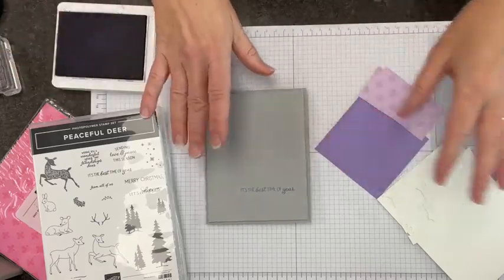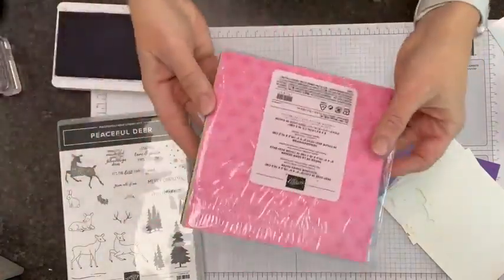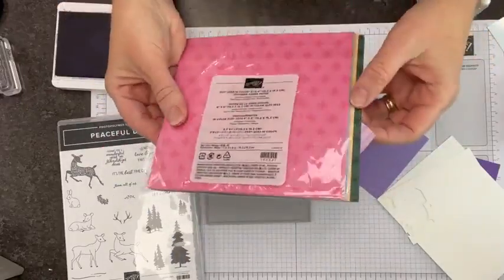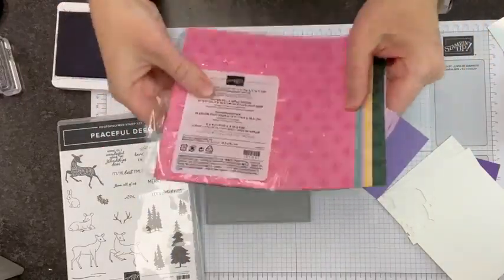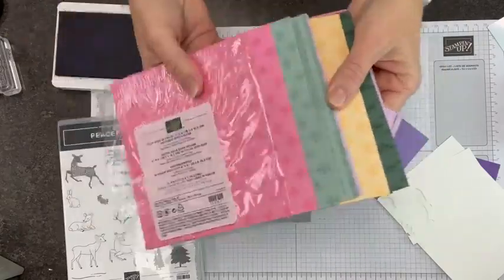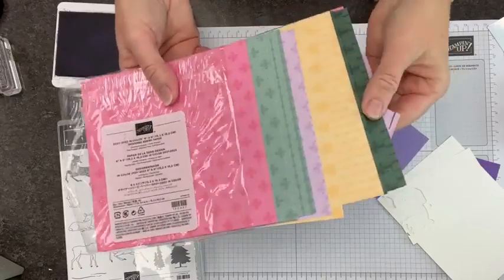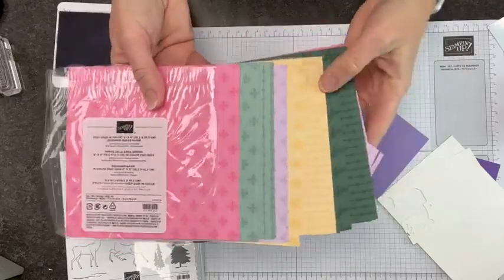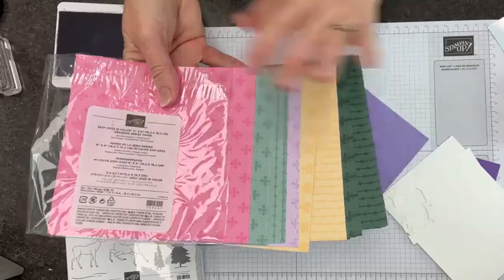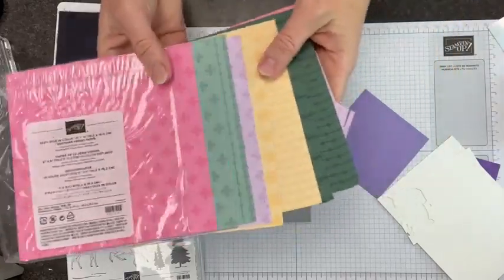Okay, so we have our base there, and then I have from these assortment packs, and you maybe know this or maybe not, these packs of assorted basic pattern designer series paper come in all of the different color families. This one happens to be the color family for the in colors that came out last summer, so the newer ones. And we're gonna go with the purples here for today.